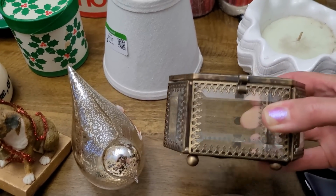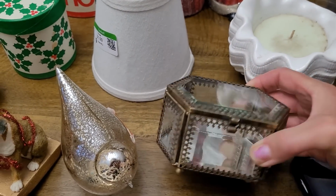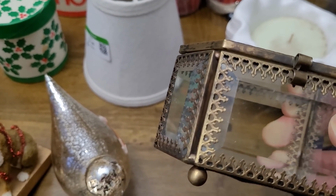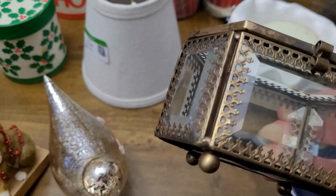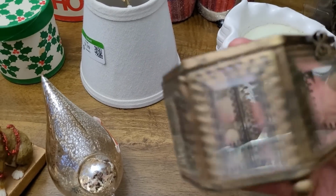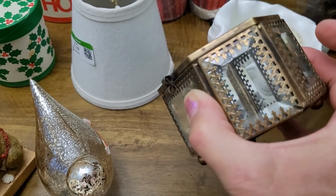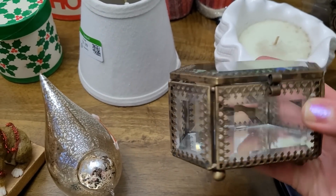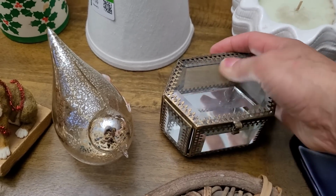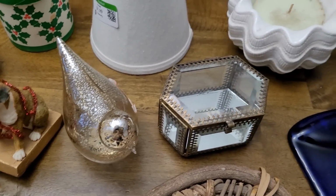This is a beautiful piece, all beveled glass panels. The bottom is a mirror, and as I said, I just love the detail of the metal. It's little hearts that look a bit like keys all the way around here. Just a beautiful piece, amazing paneled effect. It looks antique, although it's not. Just has a super, super look to it. I am going to ask $22.